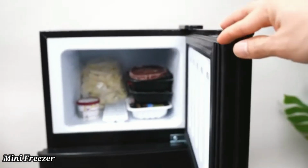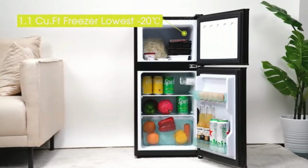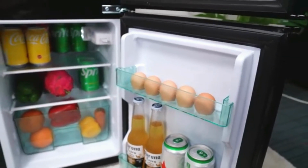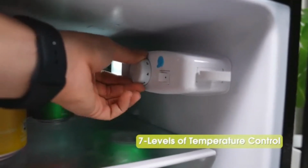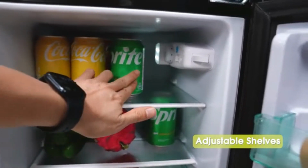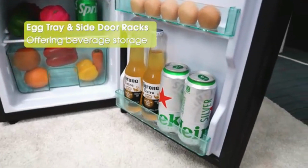Mini Freezer. The Bangson upright freezer with a compact capacity of 1.1 cubic feet is an ideal solution for those seeking additional storage without compromising space. Its dimensions of 18.5 inches in depth, 18 inches in width, and 19.1 inches in height make it suitable for small apartments, dorm rooms, or as an extra unit in a larger home.